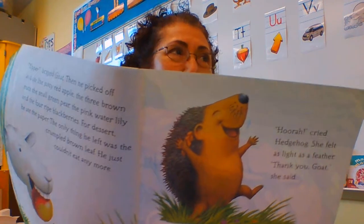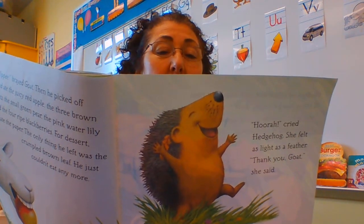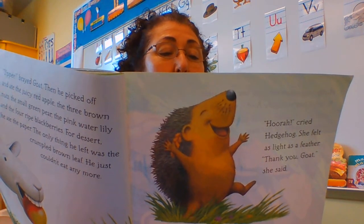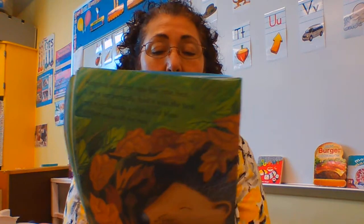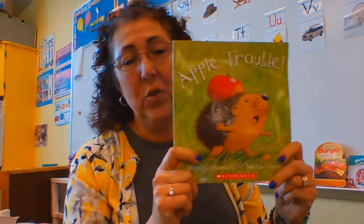Hedgehog squeezed into her little nest. It fit her perfectly, and it was the best nest ever. Outside, a cold wind blew another apple off the tree, but it didn't fall on Hedgehog. She was safe in her nest, fast asleep. The end. That's the story of Apple Trouble.